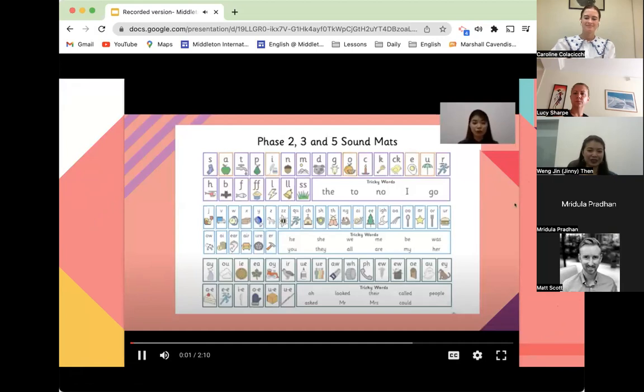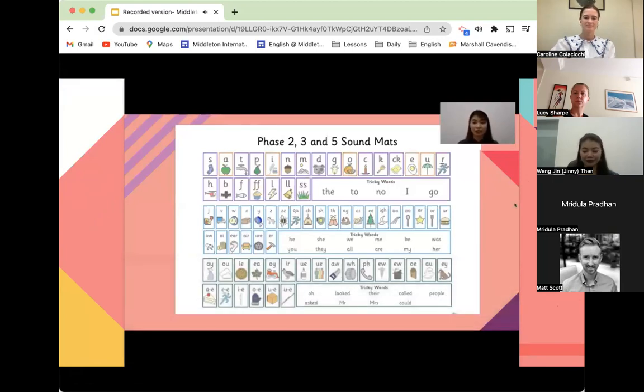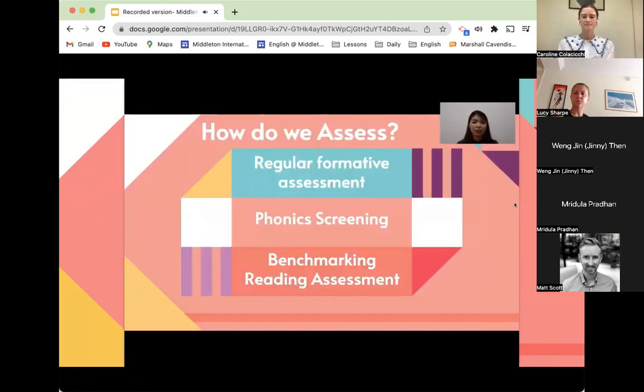Now that you know a little bit more about how we teach phonics in the classroom from Mr. Cullum, I'm going to take you through how we assess the children. So we assess the children for a few simple reasons. One, we want to know how much they know, how much they can apply, and how we can take them further. The main goal of these assessments is to find the gaps in their learning and find out how we may be able to meet those needs.